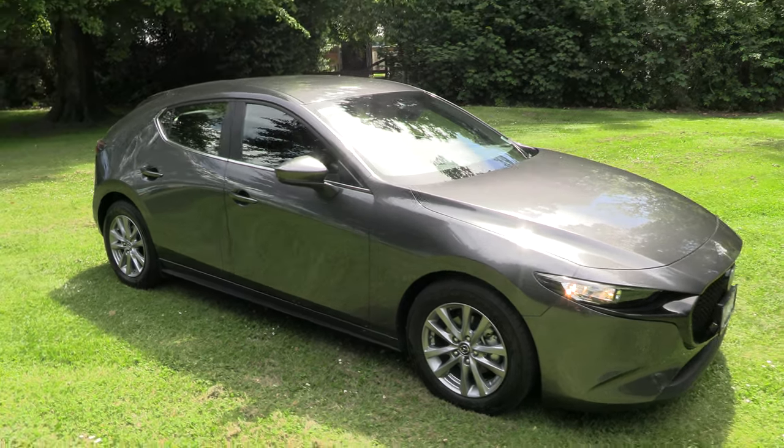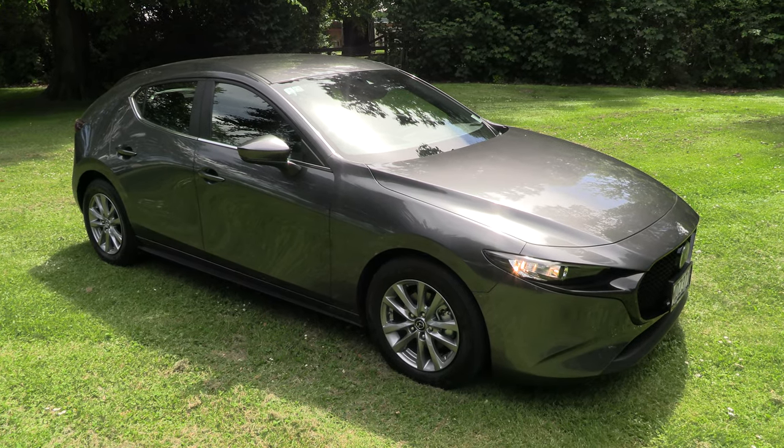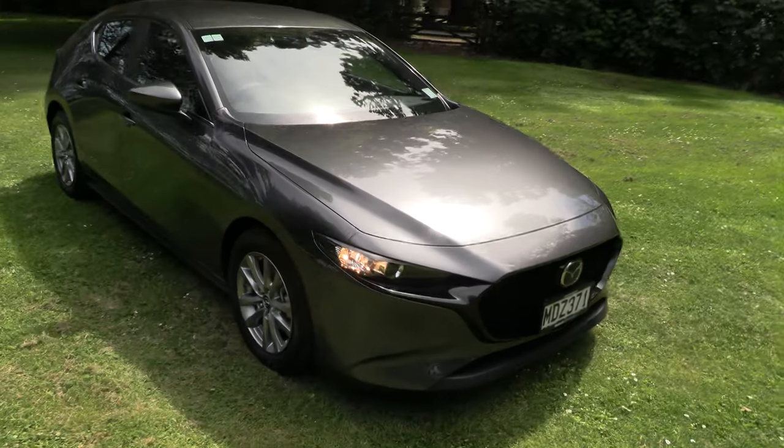Today I'm going to walk around the all-new Mazda 3 GSX hatch. This example has been our demonstrator. It's travelled just under 2,000 kilometres. It's presented in one of the best colours, which is machine grey.